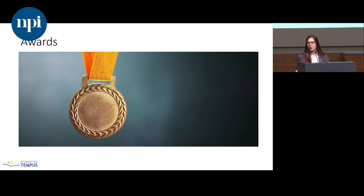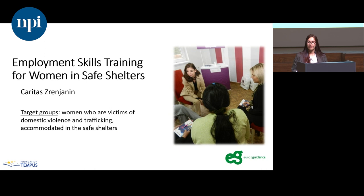So when we talk about the awards, the first award was given to the practice titled Employment Skills Training for Women in Safe Shelters. It was the practice developed by the organization Caritas Zrenjanin. And their target groups were women who are victims of domestic violence and trafficking accommodated in the safe shelters. So in this photo, you can see one of the workshops that was developed during the program.